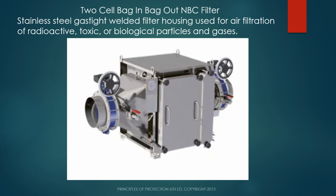This is not a $10,000 unit. This is a $20,000 unit. And you've got these valves that can be turned and shut off so you can change the filters. This is the incoming pre-filter, and this is your main TEDA filter. So you can take this off, you can change this, you can replace it, you can get your TEDA carbon out, you can replace it. This is a different approach to it. This is stainless steel gas tight welding. It's tested, it's used in radioactive, toxic, and nuclear power plants.